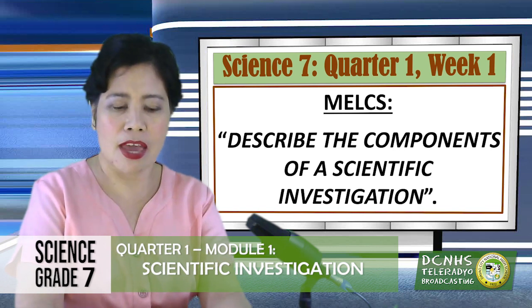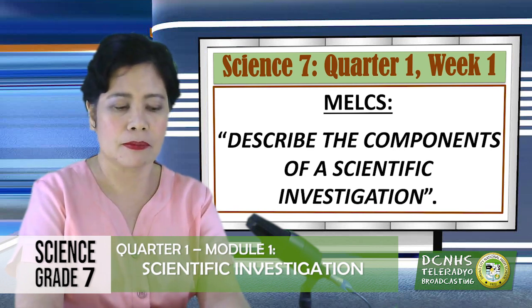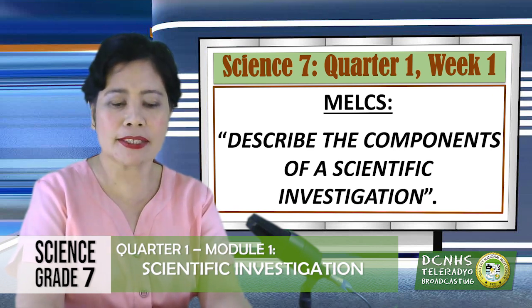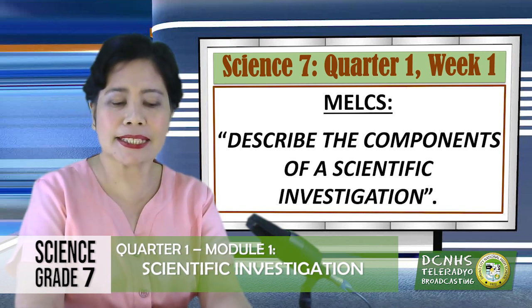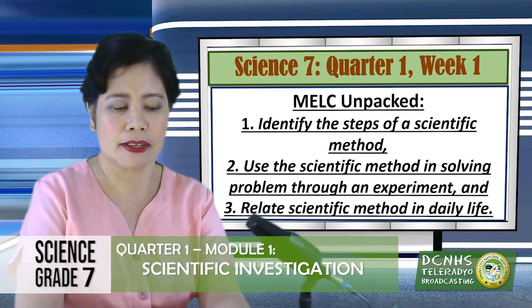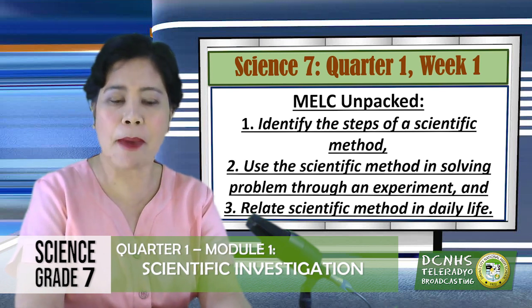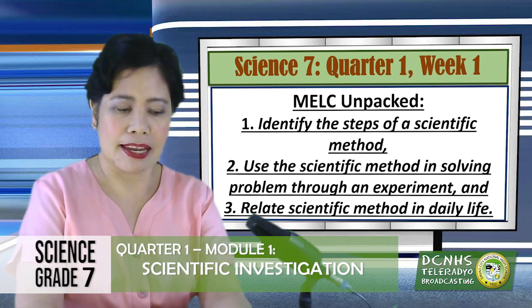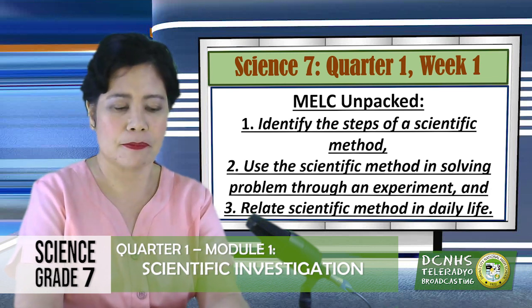For this week, here is our most essential learning competencies or MELC. To describe the components of a scientific investigation. This MELC is unpacked into the following, which will also be our objectives. First, identify the steps of scientific method. Second, use the scientific method in solving problem through an experiment. And the last, third, relate scientific method in daily life.